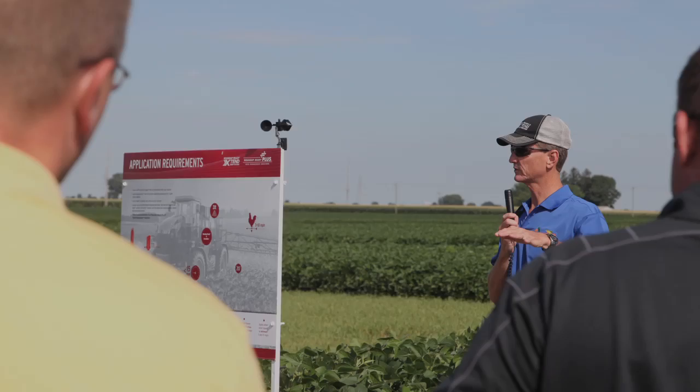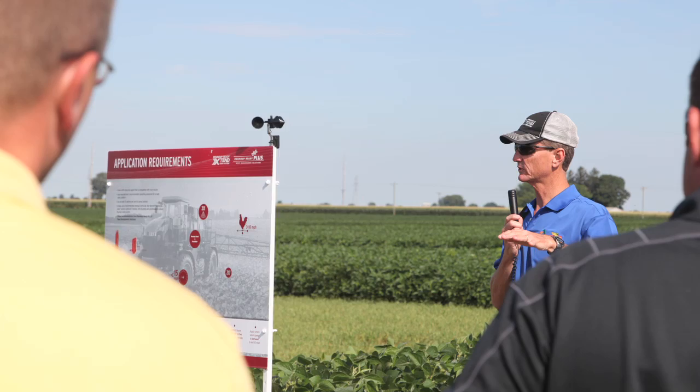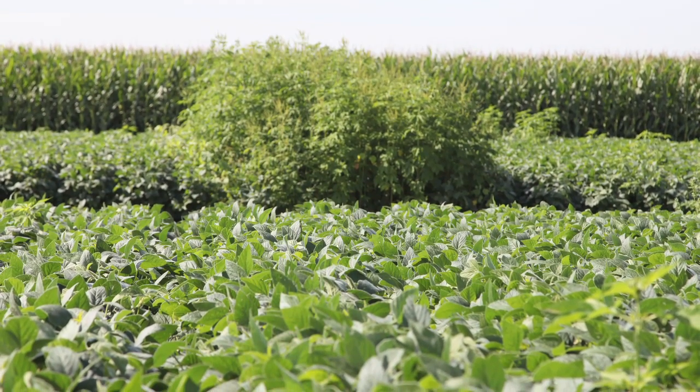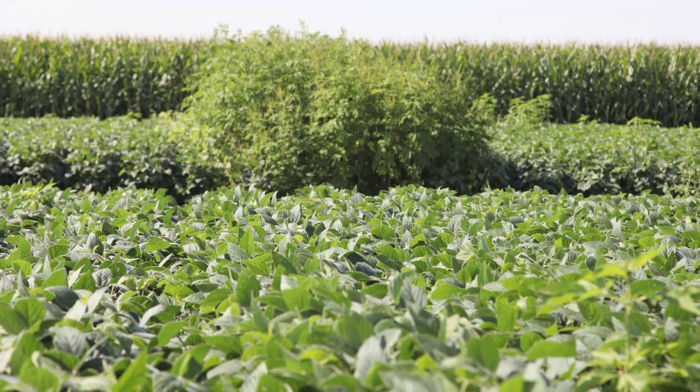Residual herbicides have not been used for several years, but now they're getting a resurgence because of the resistant weeds, and it's a very effective way to manage resistance. These herbicides provide another mode of action to the system. They provide fairly long residual control to the point where the soybeans will canopy the rows, and so we can get the weed control until canopy time.